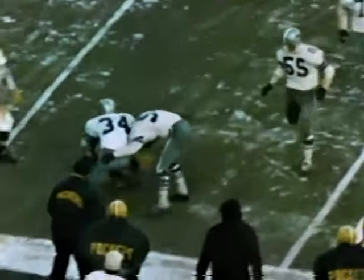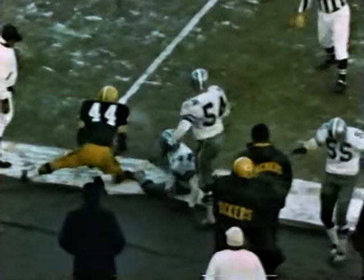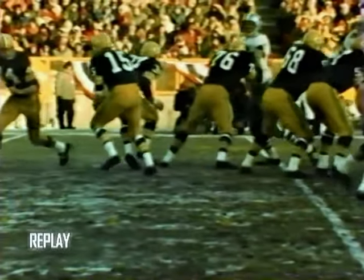Bowman over the ball at center. Starr begins the count, takes the snap. Play action pass. He's back to throw. Gets the pass away. It's complete to Donnie Anderson. Anderson's across the 35 to the 38-yard line, thrown out of bounds by Cornell Green.